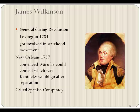Enter a man named James Wilkinson. Oh, he is a piece of work. I don't know, maybe it's because I know so much about him that I just look at his picture and I can see his beady eyes. He was a general during the Revolution, and he couldn't get along with anybody. He fought with Washington. He fought with General Gates. He even fought with Benedict Arnold. I mean, he couldn't get along with anybody.